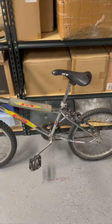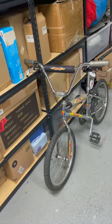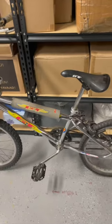I remember getting this bike Christmas, 11 years old. It brings back so much nostalgia. Like a time machine taking me back to 1993. Doing a little resto here on my Mach 1 GT old school BMX bike.